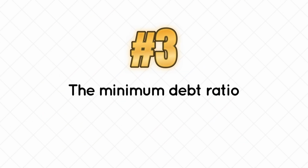Other things too is the minimum debt ratio. That would be number 3 to watch out for. Most banks require a 1 ratio. So let's just say, for example, your rent is $3,000 a month, right? And you're collecting $2,500. Well, that automatically tells me that, all right, it's too low. By that I mean you have to make sure your mortgage is covered by your rent.